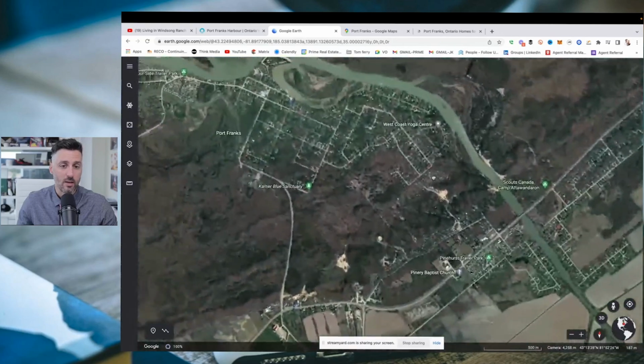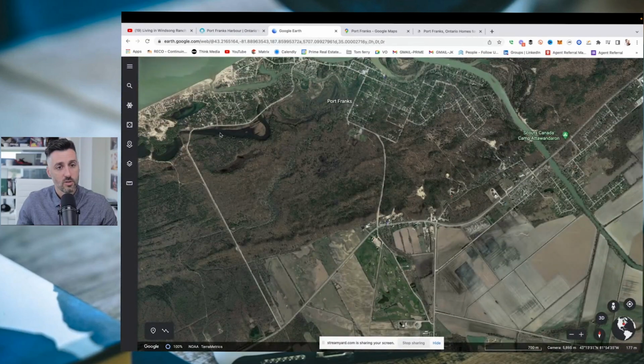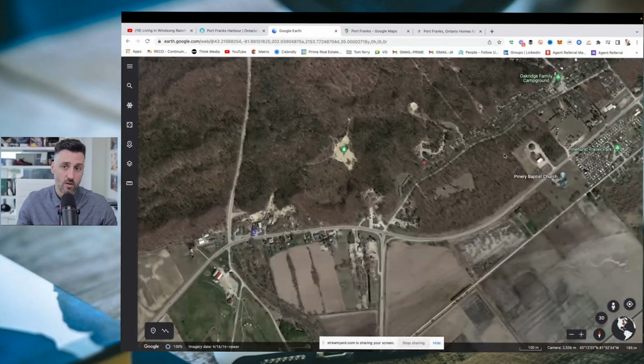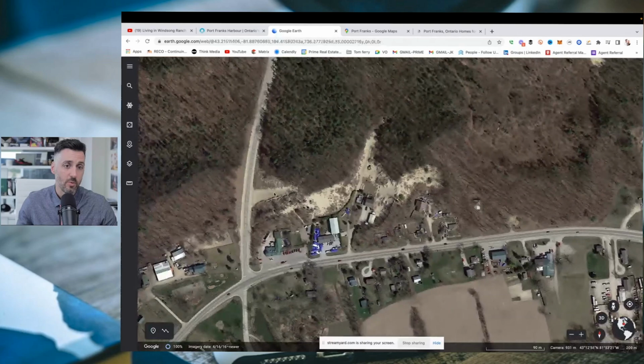But let's zoom back into Port Franks. You'll have two main access points. Outer Drive will take you in through the southern part over here, and then you'll have the main access. And there are some great restaurants here too. I'll give a shout out to Grog's, and McPherson's is right here as well. Very, very well known. Beautiful little hills.